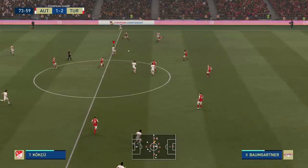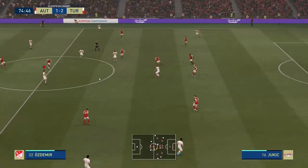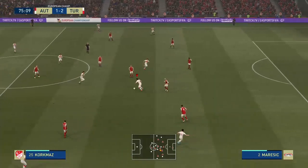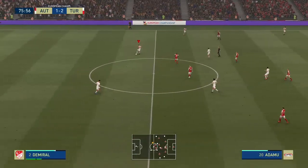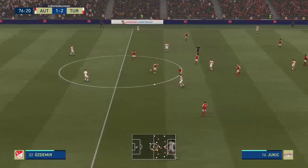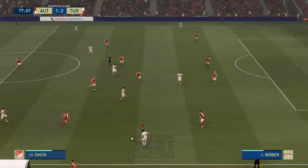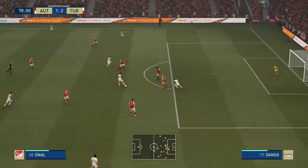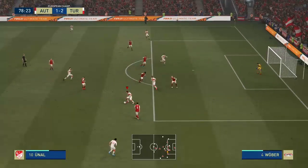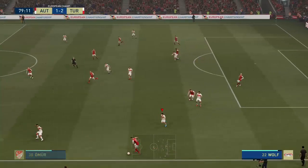Options available. Korkmaz. Now, will they be able to play it in behind the defence? Mary Demiral. It's with Kabak. Berat Iber Özdemir. A poor ball giving possession back to the opposition.